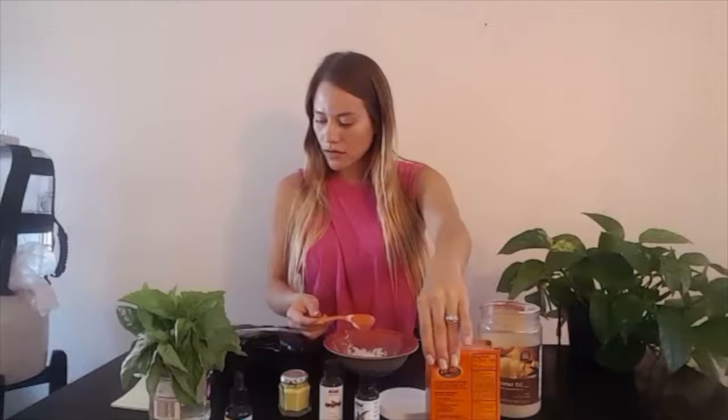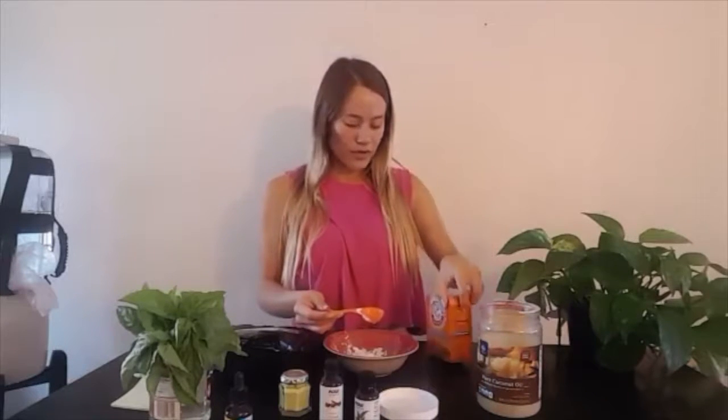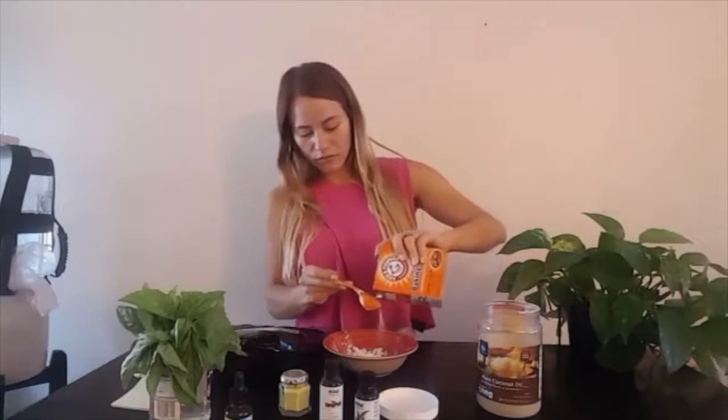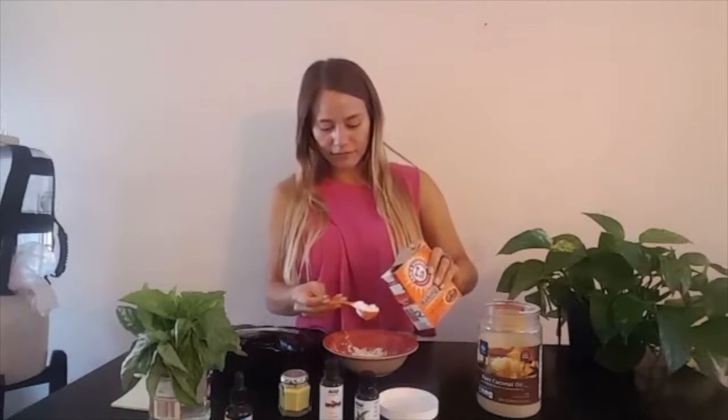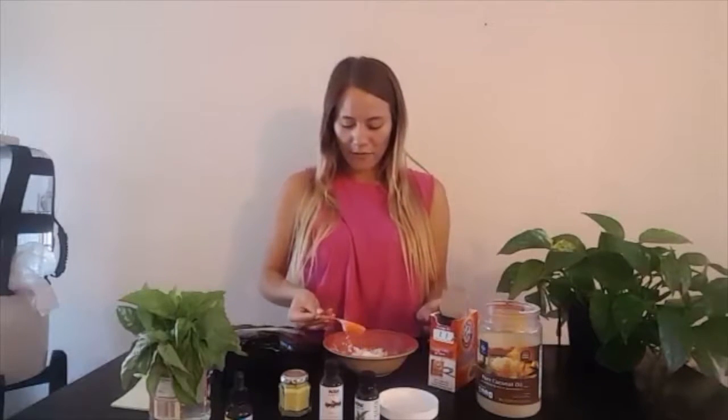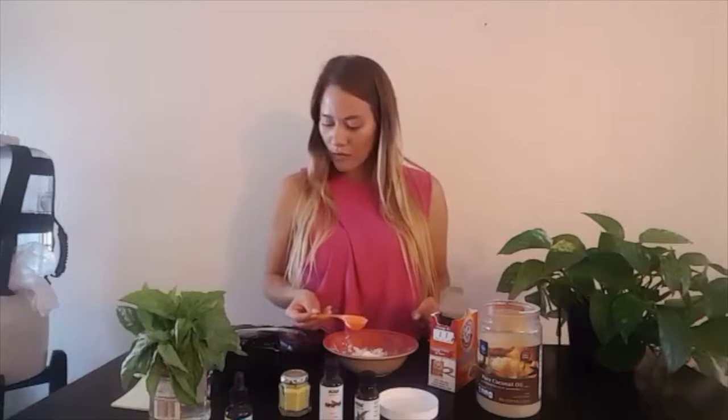And yes, I need 1 tablespoon of baking soda. Some already fell. Okay. And then 1 tablespoon of shea butter.